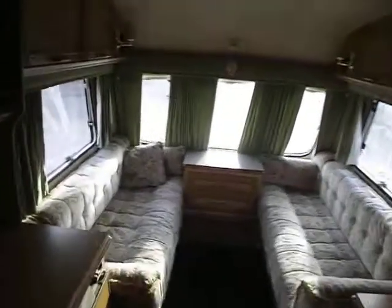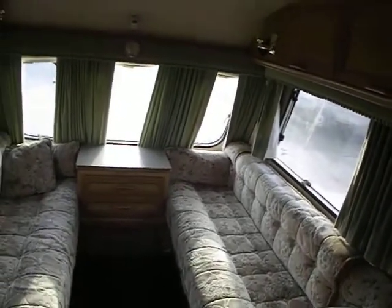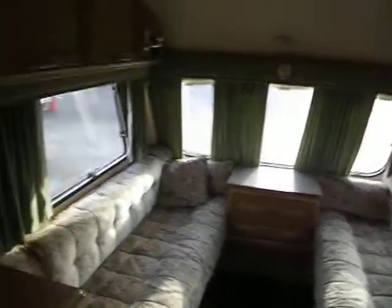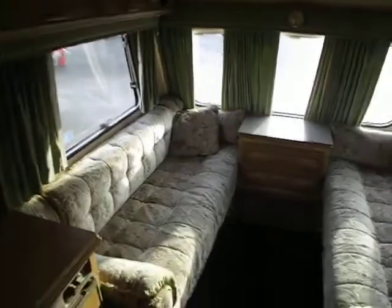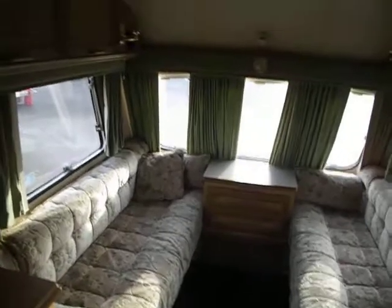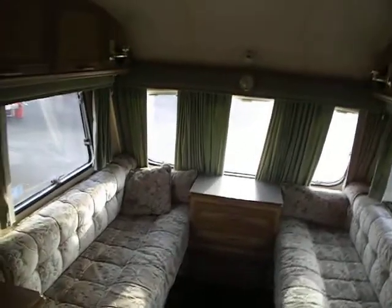By the way, the two front bunks there, what you can see, can be used as two singles. They're 6'2" long, we've measured them. So they both can be used as singles, or you can make it into a nice big double bed. Even a larger one, if you remove the drawers there, they just fit underneath the bed, just the right size.